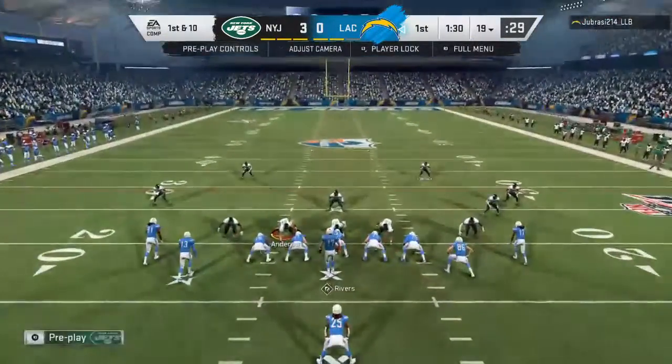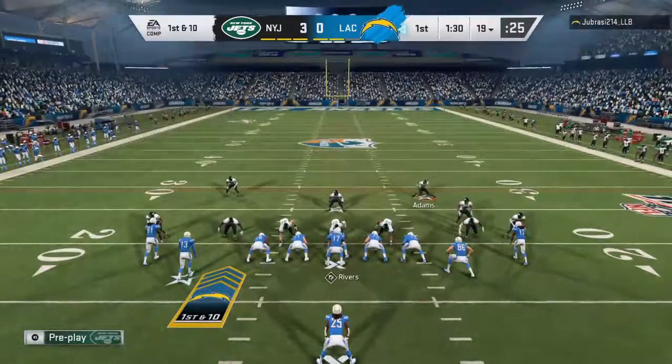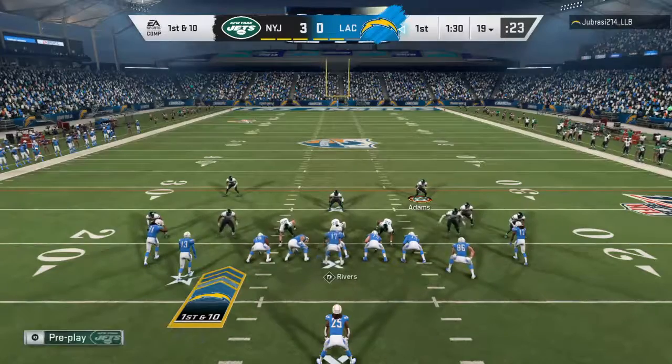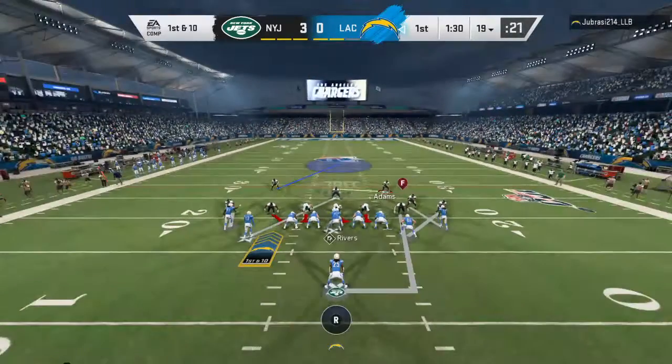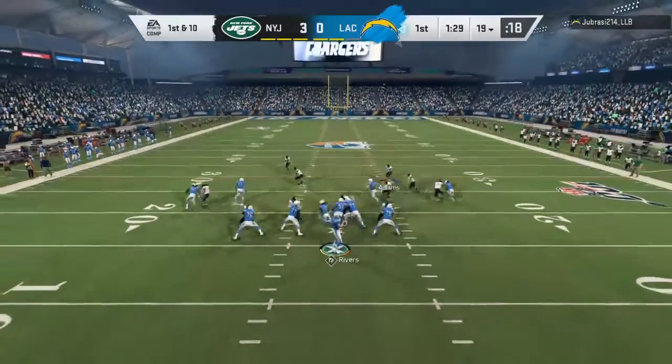So Rivers will lead the Chargers up 1st and 10 at their own 19-yard line. Check 557. I'm coming after you. Here's Rivers.